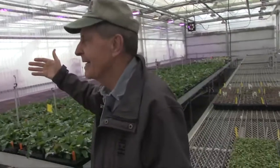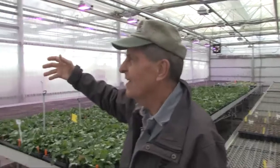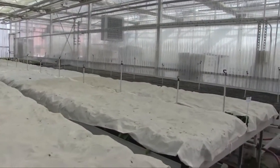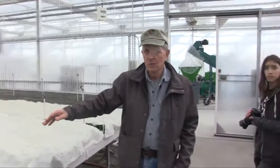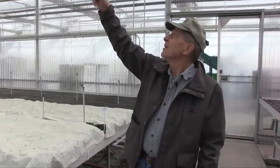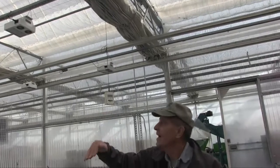So obviously that's for the crops we grow, because you can change this from red to white color just by going to the computer. As the humidity gets to a certain level, the misters come on automatically. We have bottom heat. The heat is right here on the bottom, so you have the heat right where we want to grow the roots. And then you see we have shade up there, so with the shade we can control the heat in here so it's not too hot and dry.